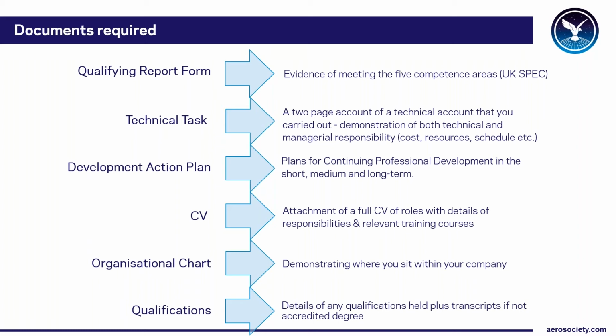Next, we're looking for a development action plan. So these are basically your continuing professional development, your plans for this in the short term, medium and long term. I'd recommend that you write this into your Word document and then copy and paste this over into the application form online. We also require a CV, which should be an up-to-date and comprehensive CV which covers your responsibilities within your roles and also any relevant training courses.